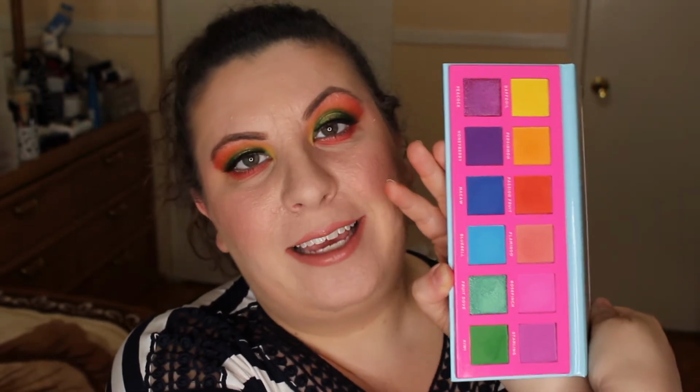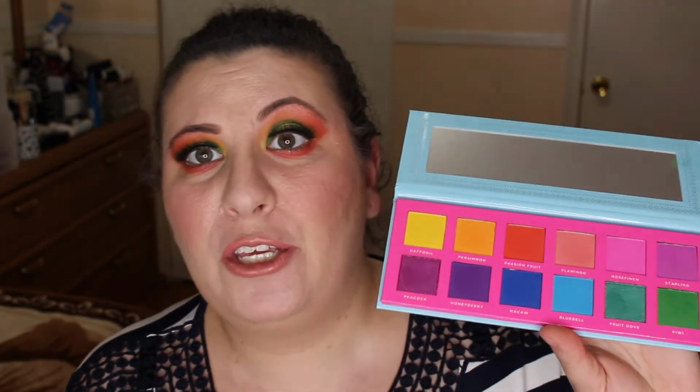This is the Slice of Paradise from Ace Beauty. I really love all of these colors. The mattes in here are phenomenal. They have such incredible pigmentation, and I tried to use several of them in this particular look. So without any further ado, let's dive into it.